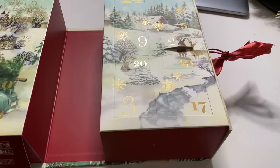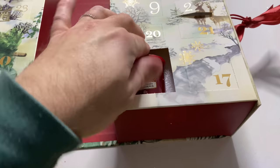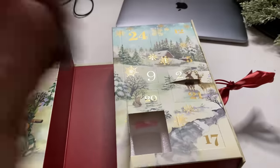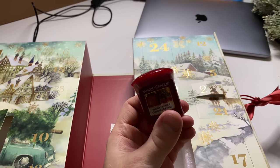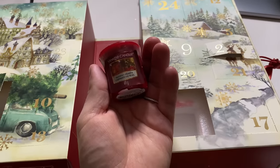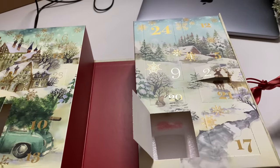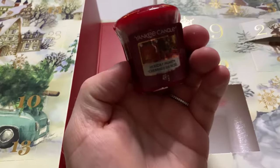Okay, so I'm going to do day three like this, I think. Ooh, so we actually get a proper votive today. This one does tell you what it is. It's Holiday Hearth. Mmm, that smells gorgeous. That smells really, really nice. It does evoke memories of past Christmases. It's got all those lovely nostalgic scents to it. Do you know what? I could possibly buy that one in a big one. Let me have another sniff. I couldn't pick out exactly what the scents are in there, but it does smell gorgeous.